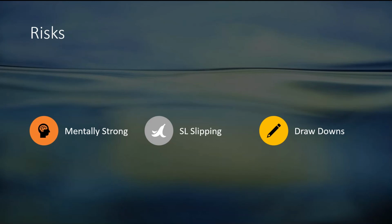Also, while entering the trade, make sure you use basket orders to ensure that you sell both the put option and the call option at the same time.